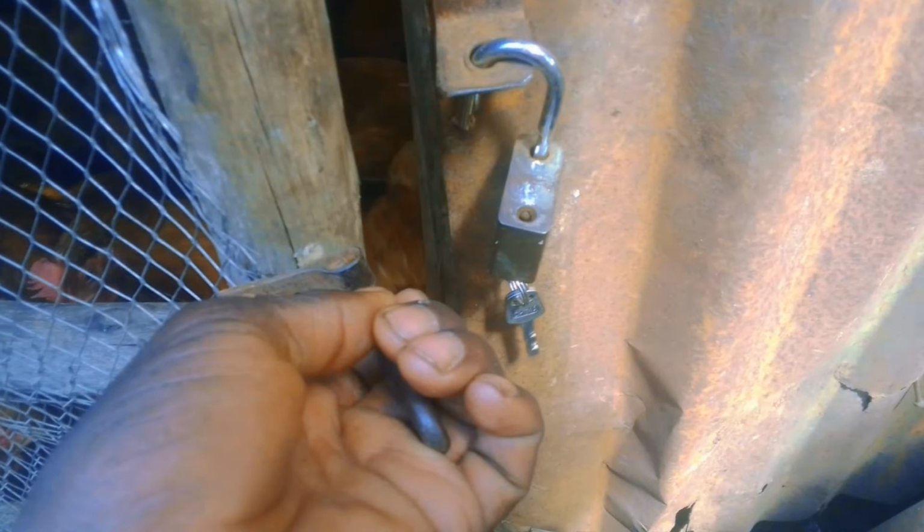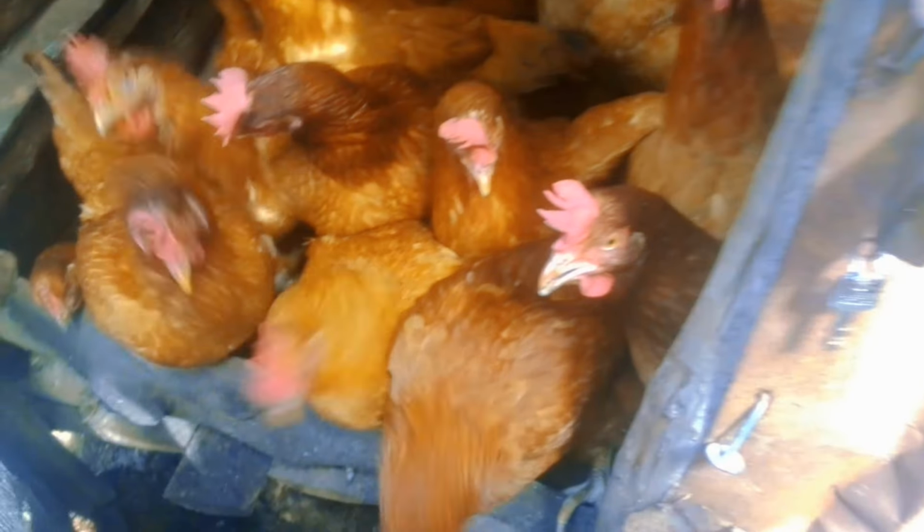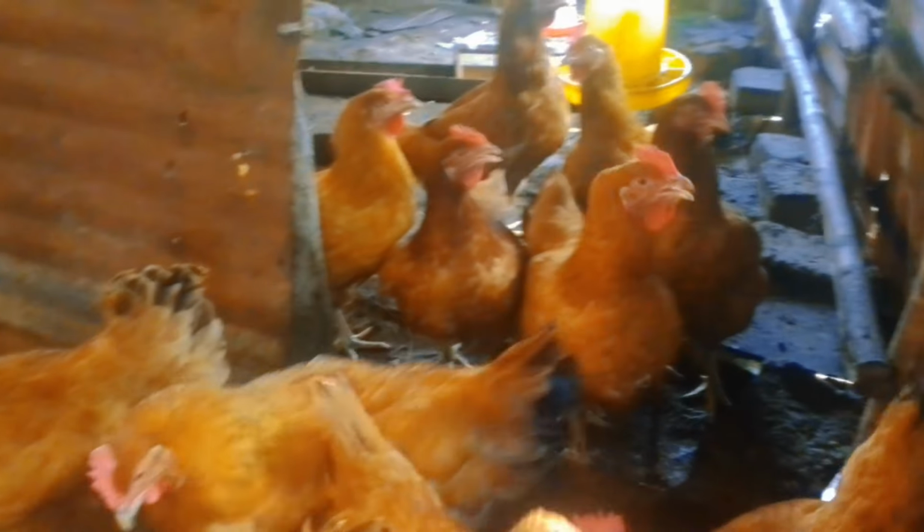Yes, when you feed a lot of sweet potato vines or leaves to your chickens, sometimes it may cause an adverse effect. But what you have to make sure of is that you do not exceed 10%. Then you will definitely enjoy the benefits of having such a proportion in your feed.